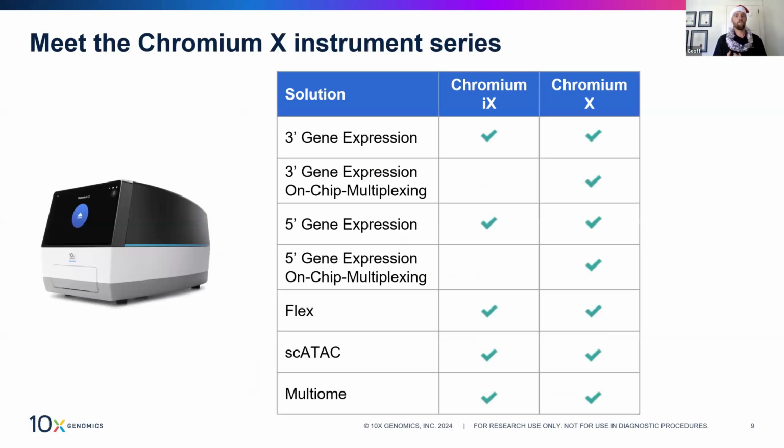So before we take a look at what's new, let's quickly address the two pre-existing versions of the Chromium instrument that we have. We call these Chromium iX and Chromium X series. They look identical, but with the Chromium X, you can run our new multiplexing kits that I'm going to cover in later slides. These kits are designed to make multiplexing very robust and, of course, to save you money.